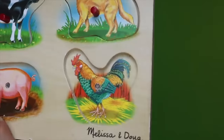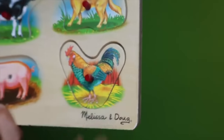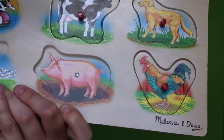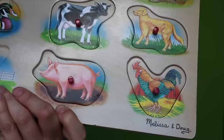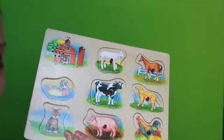Baa, baa. Good job. Put it in, put it in, put it in. You said in and the rooster said cock-a-doodle-doo. Cock-a-doodle-doo. Great job. Oh, it's our friend, Mrs. Pig. What does the pig say? Oink, oink. Put it in, put it in, put it. The pig snorting. Good job. That's so silly.